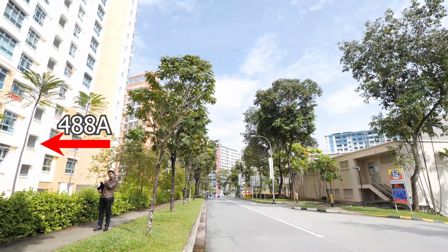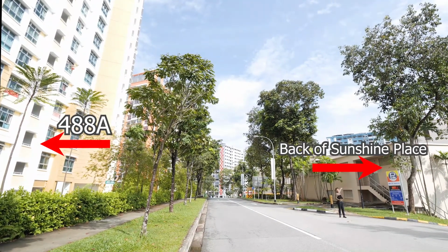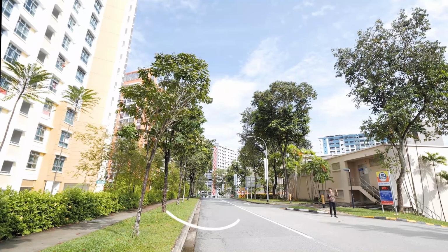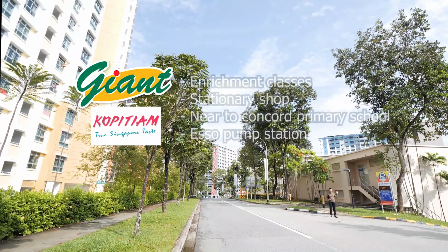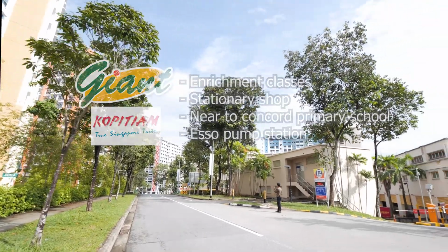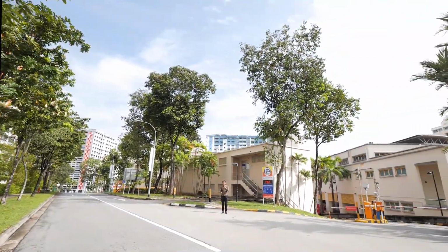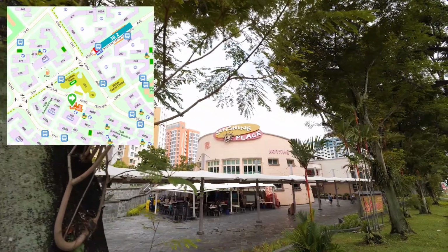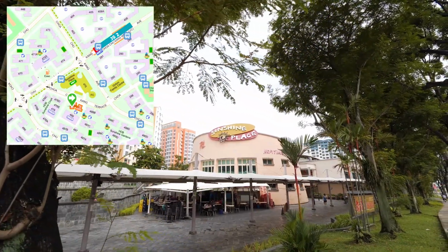Come, let's go to the next unit. Right. This is the unit I shown you just now. And this is your sunshine place. So basically just across the road where you have your 24-hour Giant, you know, a lot of other amenities and eateries also. So I just want to share, behind this sunshine place, right, there'll be a future MRT, Choa Chu Kang West MRT. So it'll be an underground MRT station just behind this sunshine place.